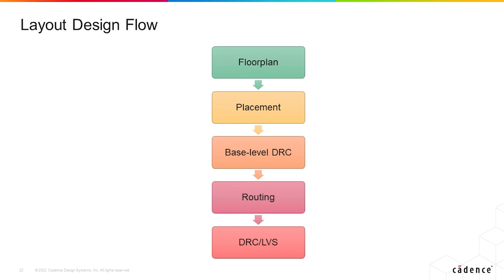If I just willy-nilly decide to change the sizes of the transistors and fold it because it laid out easier without telling you, your simulations might not match. And you're wondering why, and it's because I changed the size of the device. The schematic is considered golden. Match the schematic.